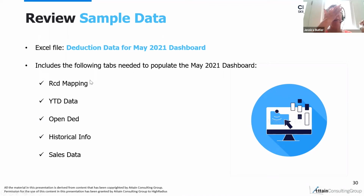So it will have a bunch of different tabs that we're going to use to populate the dashboard for May 21. I'm going to go through all of these as soon as I read the slide. I'm going to go through each one and explain what it is. And if you have 2 screens, you can look at your data as well. So there's reason code mapping data. So that shows you how I organize the data and what you can look at. Then I have some. Jessica. Yeah, sure. Can you share your document and point out what you're talking about? Yes, I'm going to. Yes, I will do it.